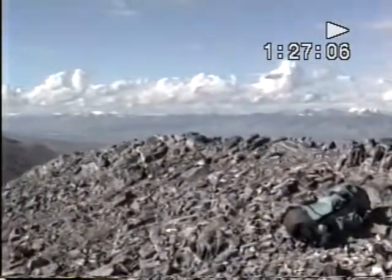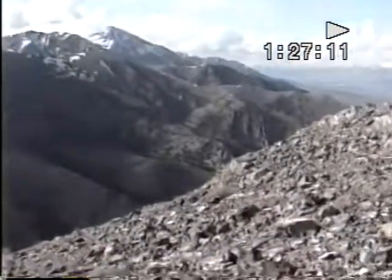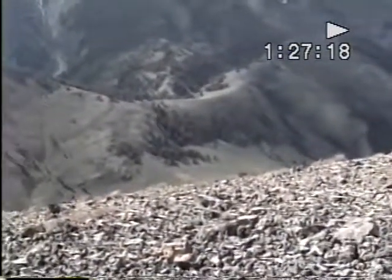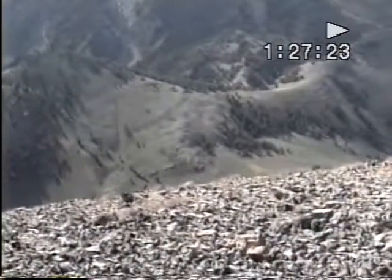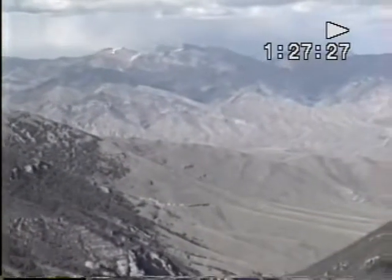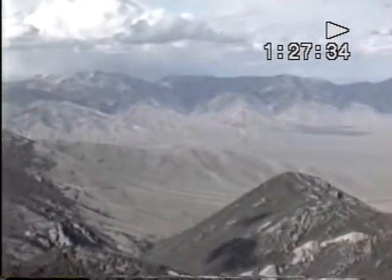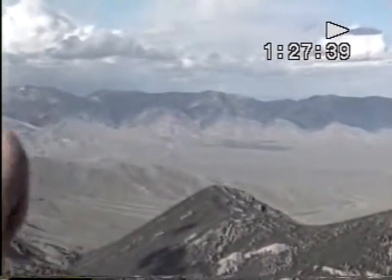This is the first high peak that you would encounter as you would head south out of Pass Creek. And right down in there is the pass where Pass Creek joins Uncle Ike Creek. From the summit of Marshall's Mount, we can just see the south end of the Bear Ranch in Birch Creek Valley, Long Canyon Road, and then Bear Canyon.